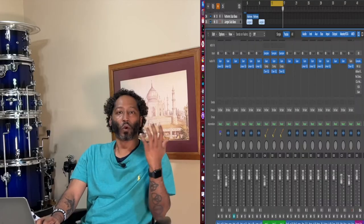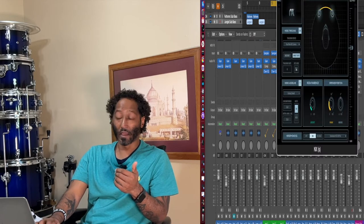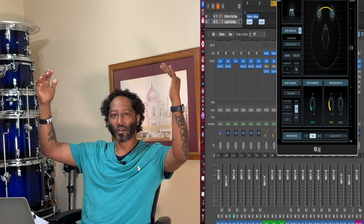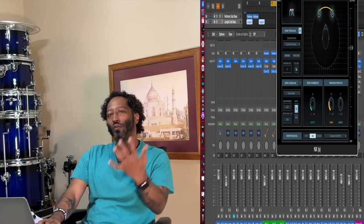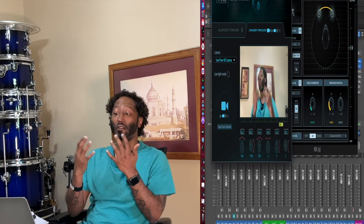Let me show you. So when we go to our master fader and we click on NX, we enable it. You'll notice we have some speakers here and then you have your head icon. When you purchase this software, it'll have you download this head tracker and it looks like this.